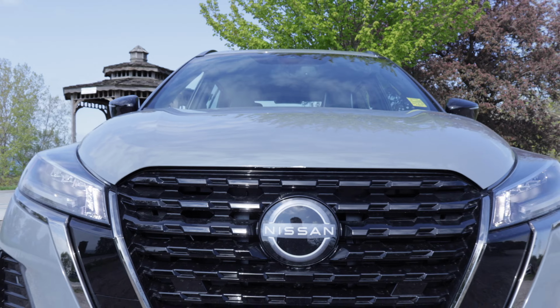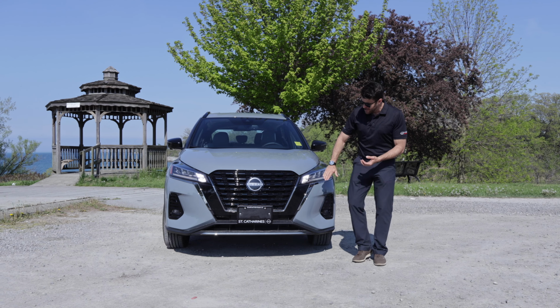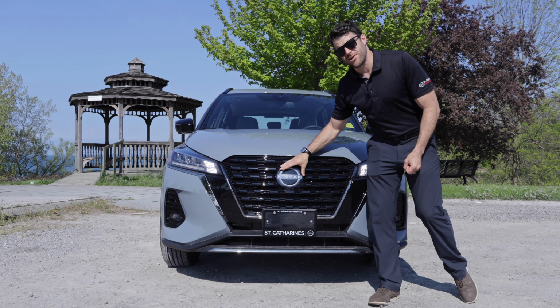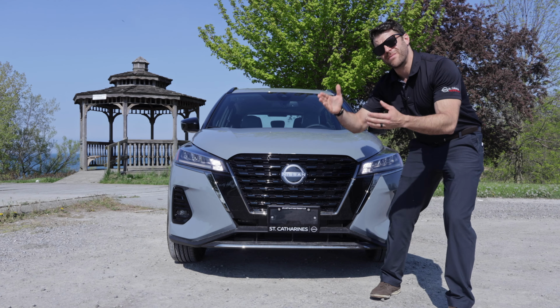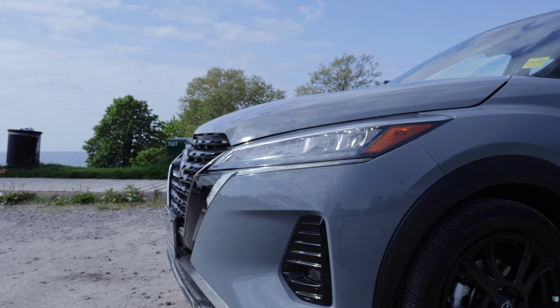It's a beautiful exterior color, which contrasts great with the black accents here that Nissan offers. You have this chrome V-motion grille, and we have our flattened out Nissan emblem. Our forward sensor is right behind the Nissan emblem because there's a forward emergency brake. Let's talk about the wheel a little bit here.